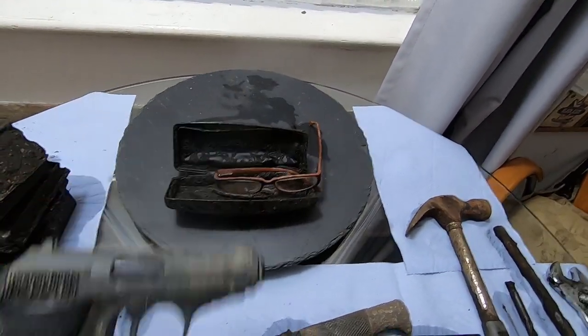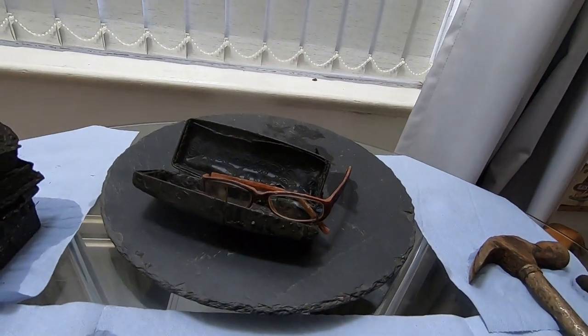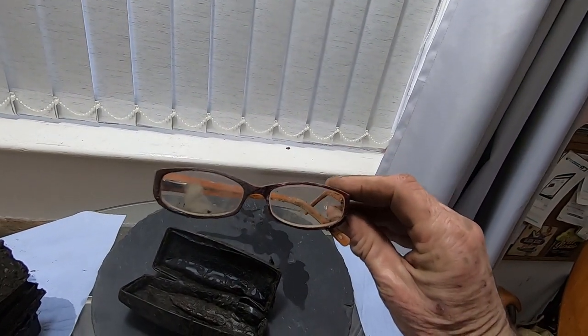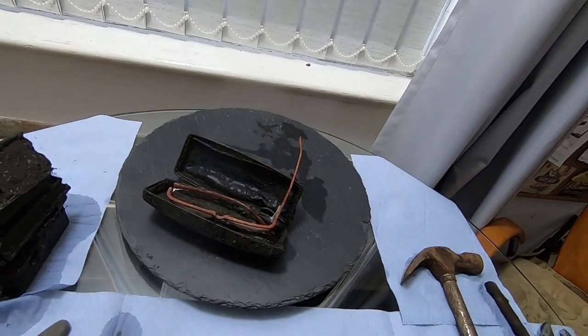And finally, today, while we were magnet fishing, I found a pair of Red or Dead glasses. Look at them beauties.